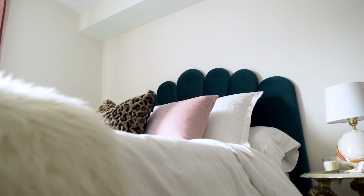Previously, Anastasia's bed was on the floor. The best way to make your space feel like an adult space is to get your bed off the floor. And I know it can be pretty annoying sometimes because bed frames are not cheap. It's an annoying purchase, but it's so necessary, and it just makes the whole space feel so elevated.